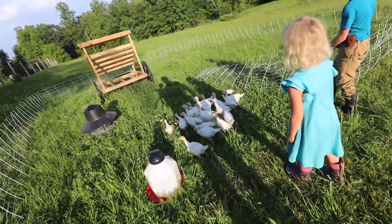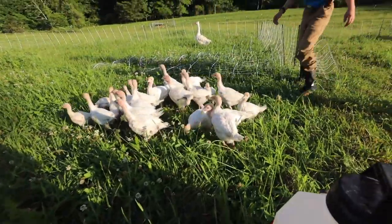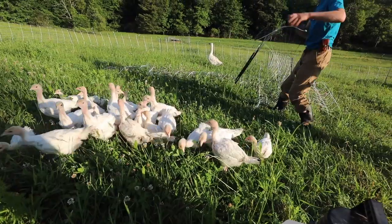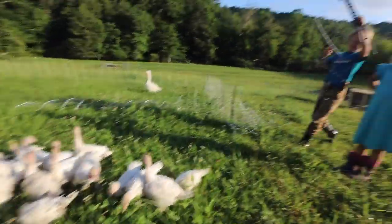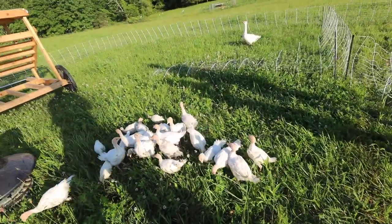Turkeys are so easy. And look at them going at the clover. I'd rather eat a 50% clover grass-fed turkey than grain, wouldn't you guys? Yes.